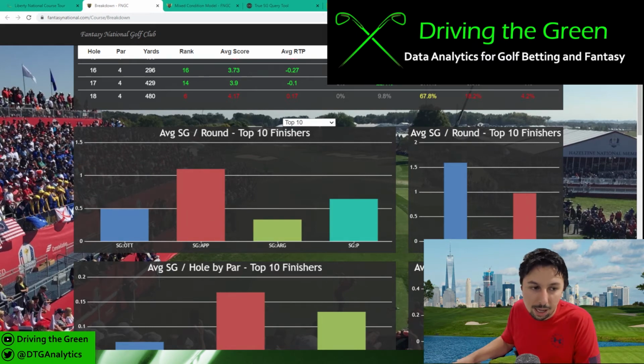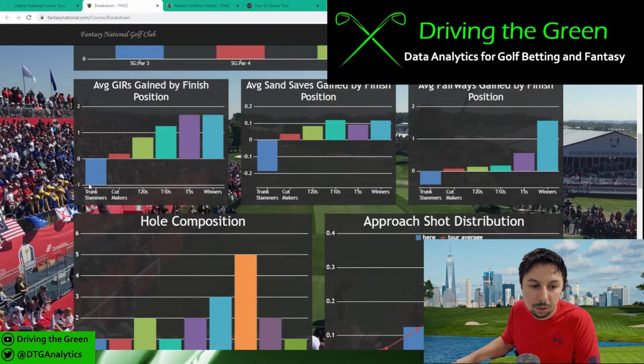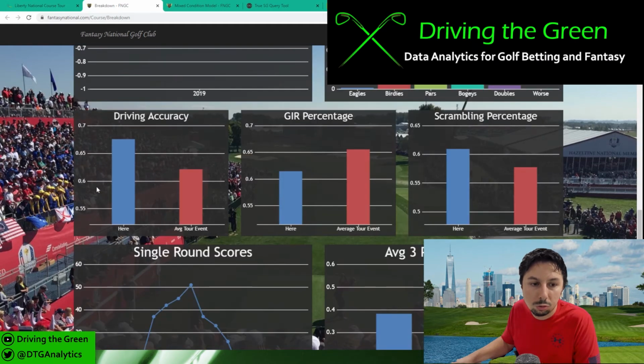So this has one of the lower, if I jump down to, so our greens in regulation percentage is roughly 6 to 10 percentage points lower than your typical PGA Tour event. And again, if you miss greens, there are some pretty challenging hazards. The rough is not super conducive. It's not going to be easy if you hit it in there.